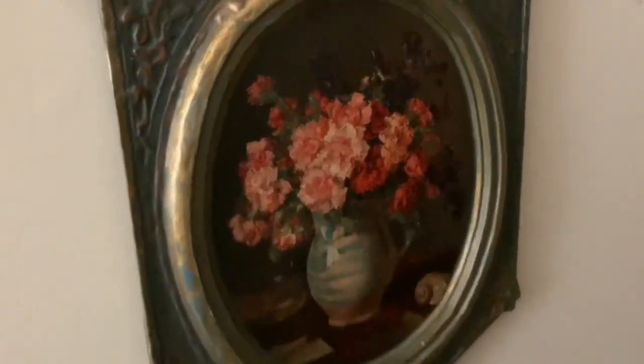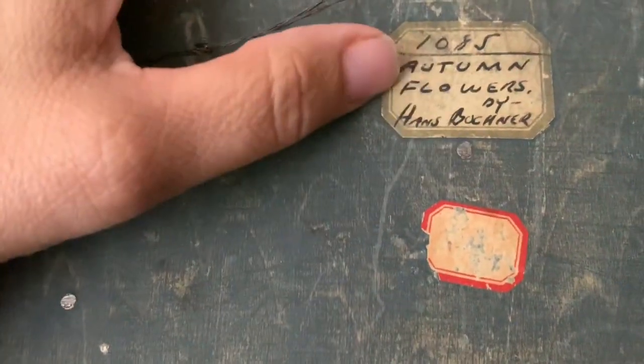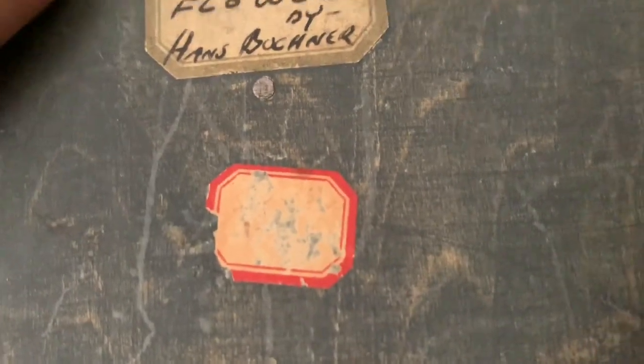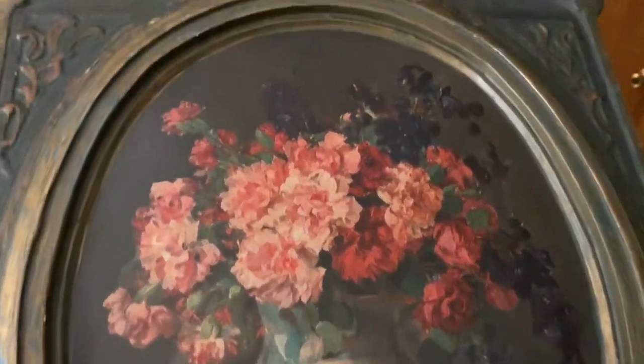I forget the artist. This one says 108S or 108.5 Autumn Flowers by Hans Buckner. And I don't know what that is. It is damaged. It's some kind of reprint. And it looks like it got damaged and someone filled it in. But I'm guessing it's pretty old, judging by the frame. But I love this and I love the way it looks with my other one.